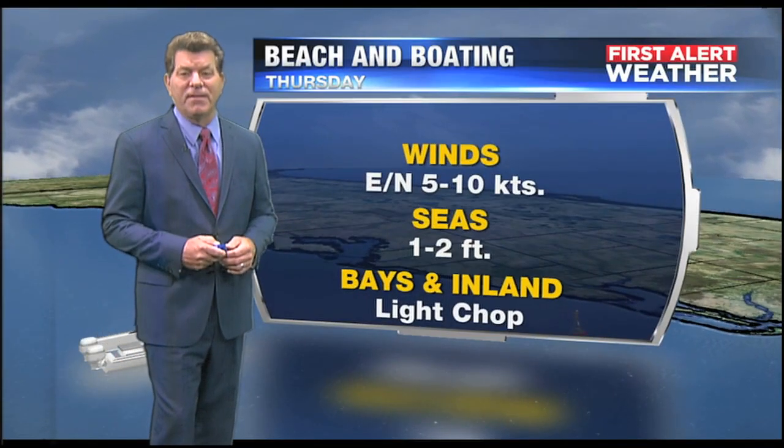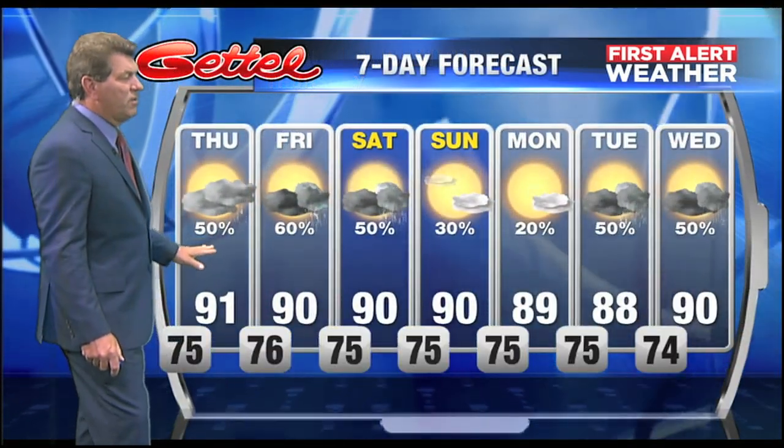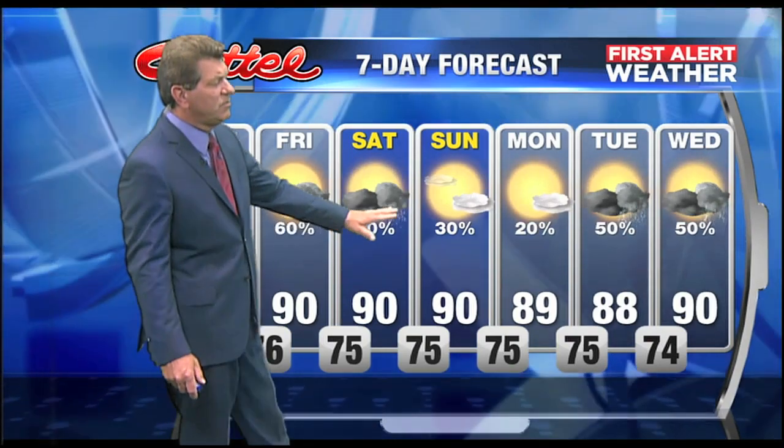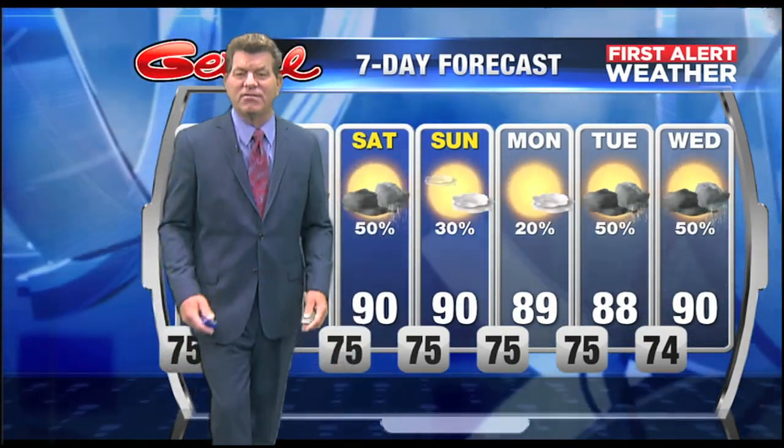East winds for boaters turning to the north at 5 to 10 knots, and the 7-day forecast calling for a good chance for scattered storms. Now Sunday, a little drier air slips in both Sunday and Monday. High temperatures in the upper 80s to near 90 degrees.